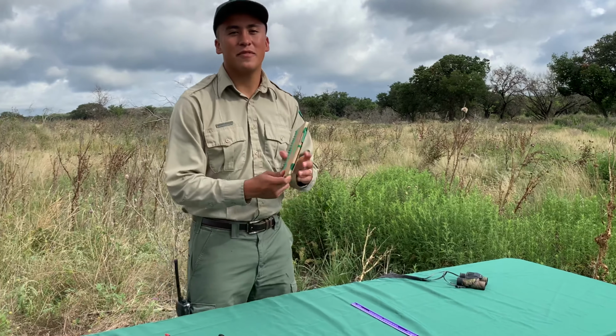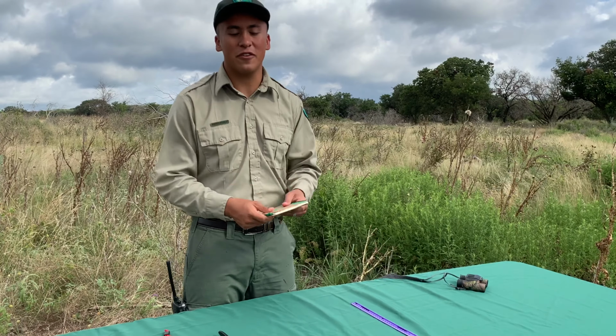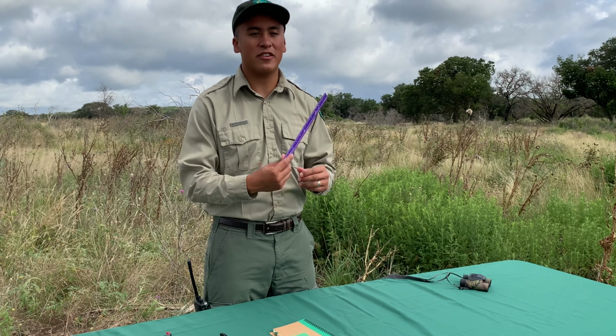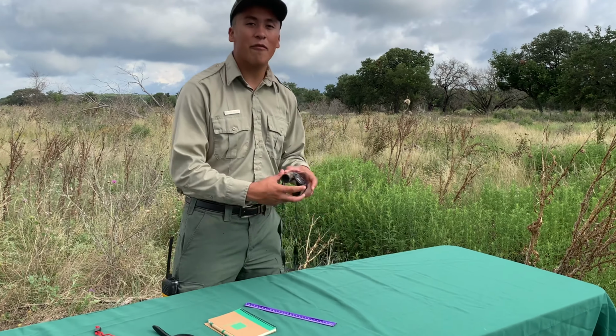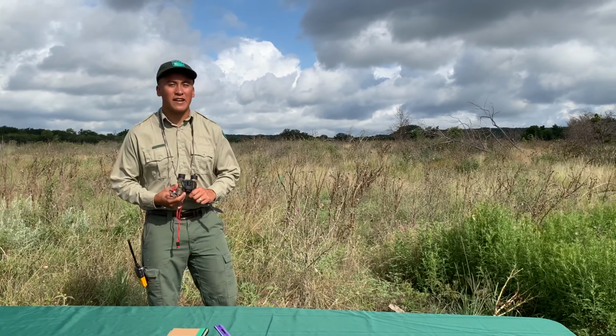Here I have a journal. This is to write down any recordings or observations that you may take out in the field. Here with me, I have a ruler. This is used to measure any objects that you may need and to record measurements. And here with me, I have binoculars. These are used to look at things that may be far away so you can get a closer look at them. Now that I have all my tools, let's go see if we can find some animal tracks.